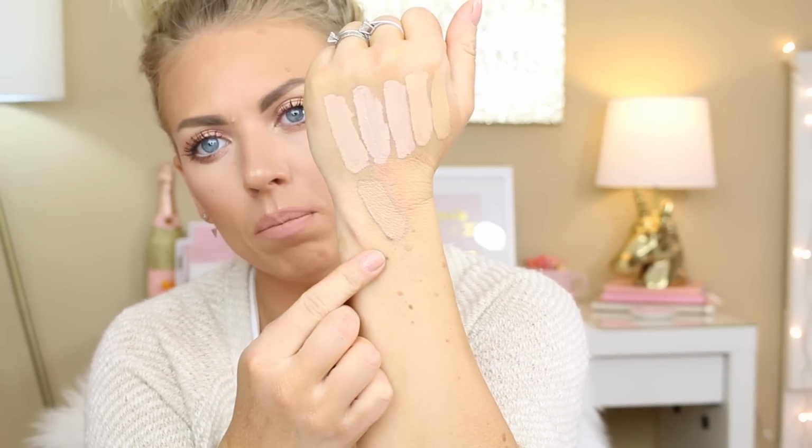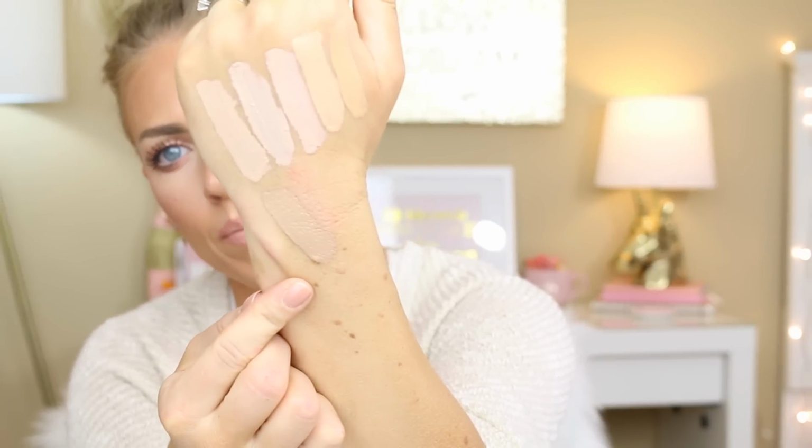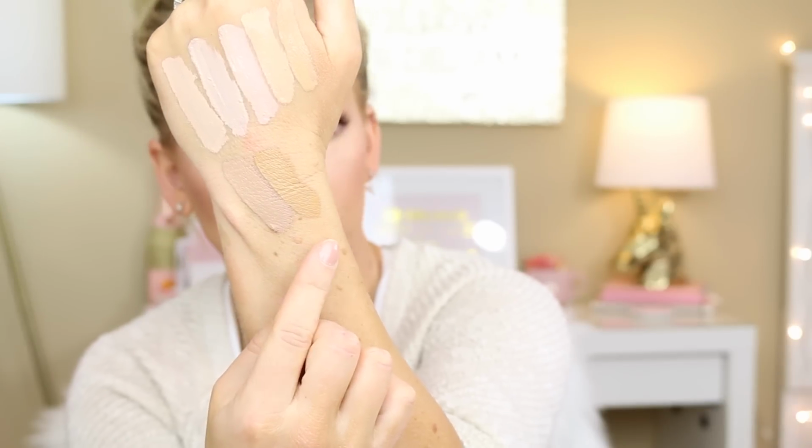Then we have Medium Tan, which is more of a beige. It's definitely not yellow, it's more neutral. So you can see right there, that's Medium Tan. And then we have Tan, which looks like this. And Tan is definitely warm. There is Tan right there.